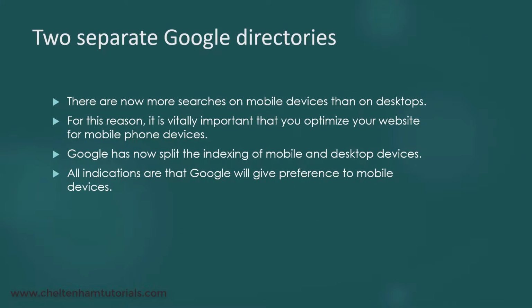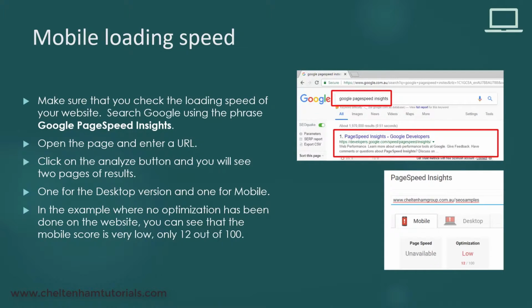So the question is, why is mobile optimization particularly important? Well, Google now maintains two separate directories, one for desktop and one for mobile. The reason is that increasingly Google is giving preference to mobile searches. That's what people are using these days. It's very important you do check your mobile loading speed, obviously as well as your desktop speed, but it's important that the mobile speed is as fast as possible.